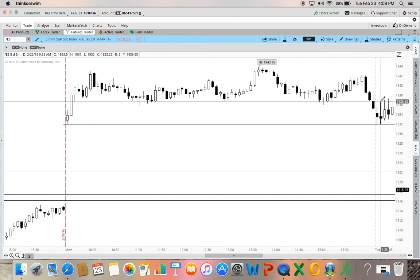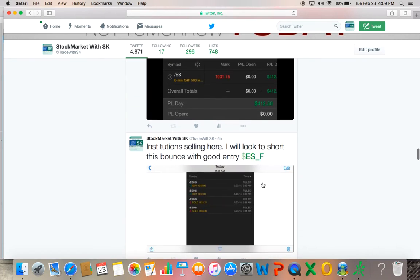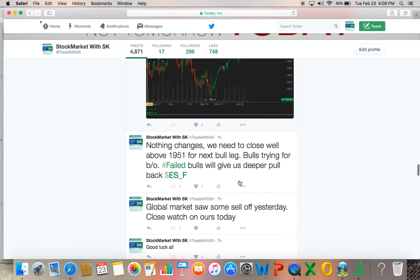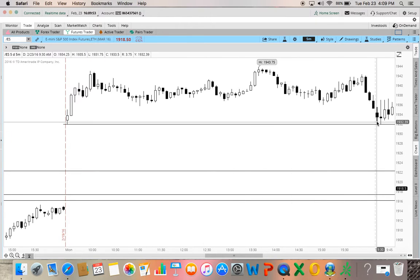For the long, like I mentioned during the open of the day, nothing changes. Everything remains the same. I mentioned here, nothing changes. We need to close well above 1951 for the next bull leg. So nothing has changed over here. But the thing which is more prominent right now is that the bears are taking positions, and they will be going for the next leg down.